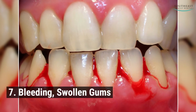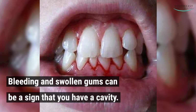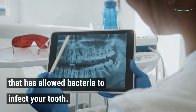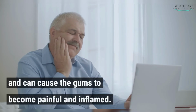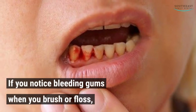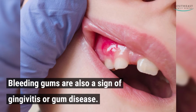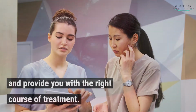Number 7. Bleeding, swollen gums. Bleeding and swollen gums can be a sign that you have a cavity. An abscessed tooth usually occurs due to an untreated cavity that has allowed bacteria to infect your tooth. The bacterial buildup on the teeth irritates surrounding gum tissue and can cause the gums to become painful and inflamed. If you notice bleeding gums when you brush or floss, schedule an appointment with your dentist. Bleeding gums are also a sign of gingivitis or gum disease. In any case, a dentist can investigate and provide you with the right course of treatment.